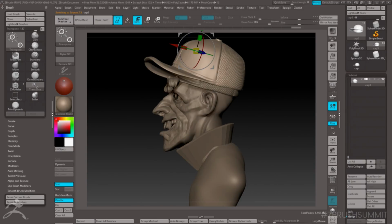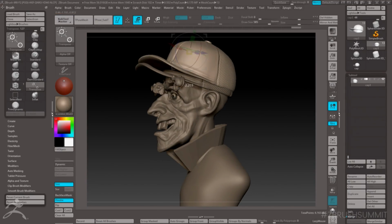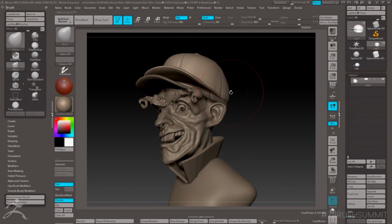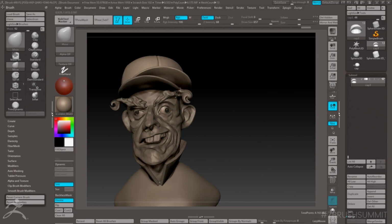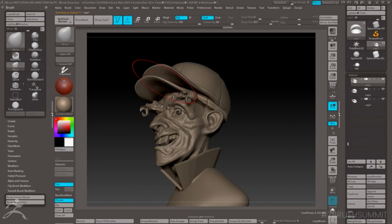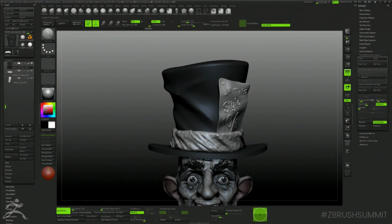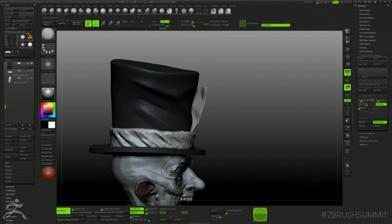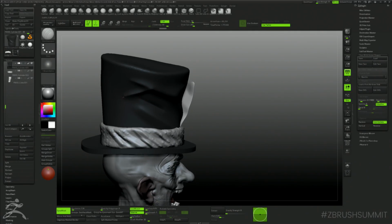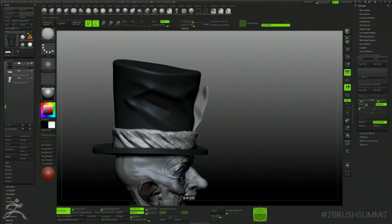Using that Gizmo 3D to reposition that hat there, offsetting it, just giving it a little more life to the idea there. Let's go hop on to another one here. We've got three hatters in this group. We do have three hatters. Oh, that's so cool. Twisty eyebrows, twisty hat.